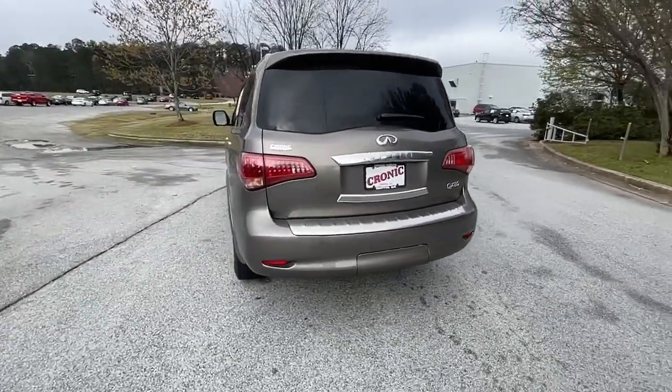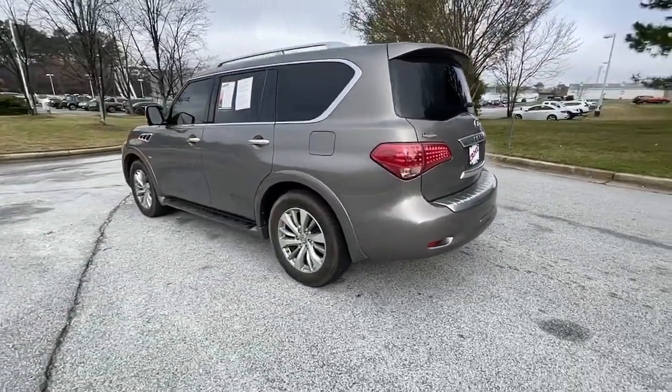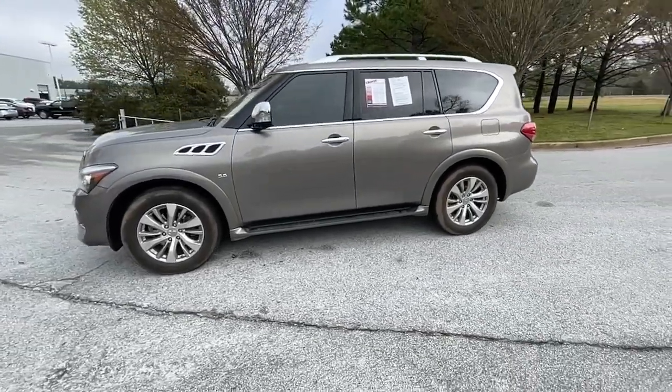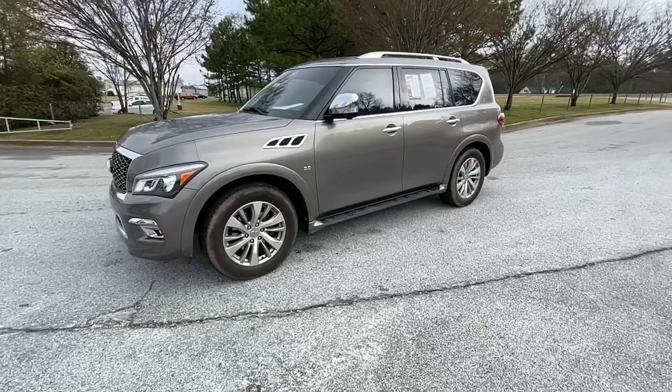From its bold beauty and brawny strength to its sophisticated and spacious interior, this luxury SUV offers an utterly civilized approach to exploring your world.